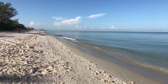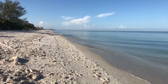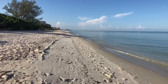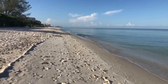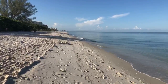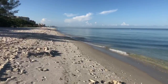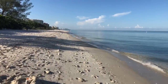Gorgeous morning here, absolutely gorgeous. Look at that sky. I'm getting close to where I started from, down here in Area 1. I'm going to give you one last look around here.